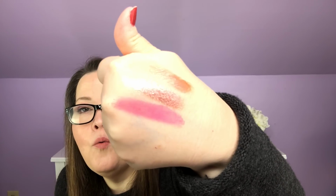This pink one is called Doll Face. Wow. All right, let's see how the black does. Oh my goodness. That is great coverage for just a finger swatch with a black. That is amazing. I have been so looking forward to this palette. I am so happy to finally have it.